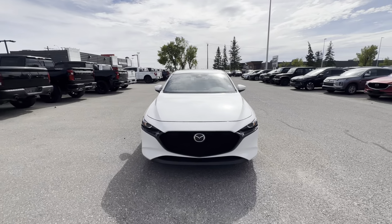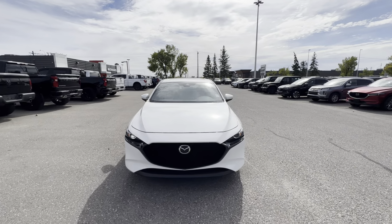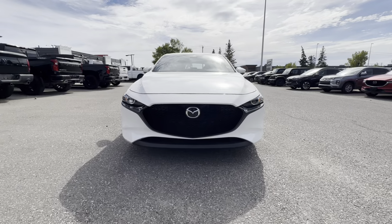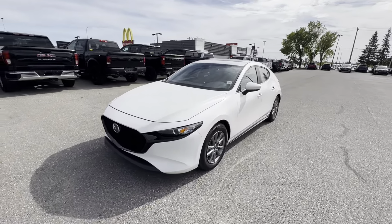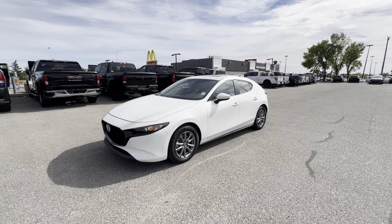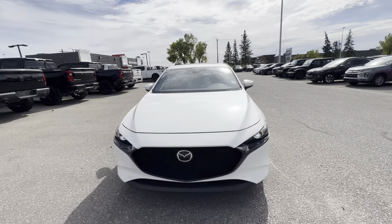Now, up front, versus the sedan, you have a different front bumper and blacked out grille and blacked out grille surrounds. You have a deep chin spoiler on the bottom, and I think it looks pretty nice. We also had an engine block heater installed from the dealership. It's under the hood. This color is snowflake white pearl.